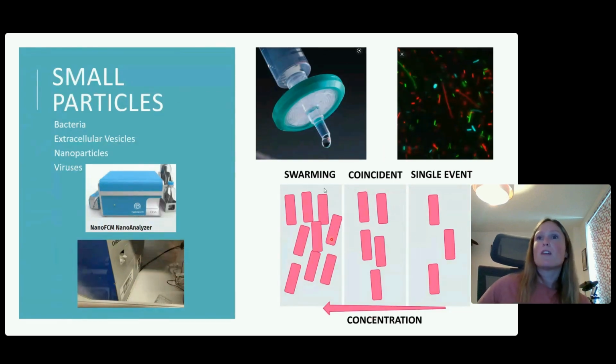And finally, the risk is that if you have a high concentration of small particles, you can get swarming effects. And this is where your particles will go through in front of the laser, and they'll come up as one particle when really it's multiple particles. So you need to be confident that you have a single cell concentration.